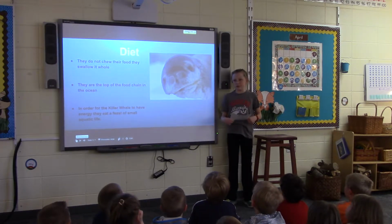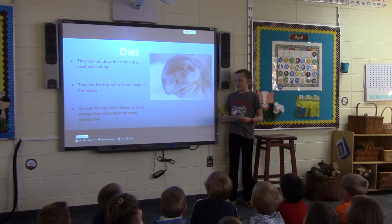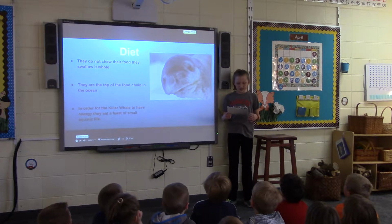Orcas do not chew their food or swallow it whole. They take it in one bite. Orcas are at the top of the food chain in the ocean. In order for the killer whale to have energy, they eat a feast of small aquatic life. Small aquatic life is a huge variety of fishes, big and small.